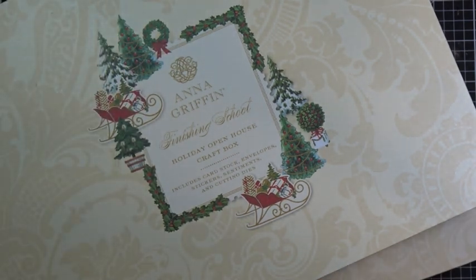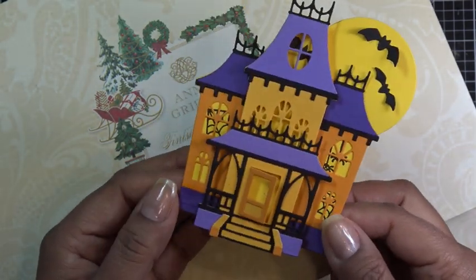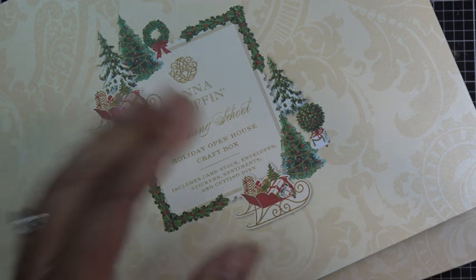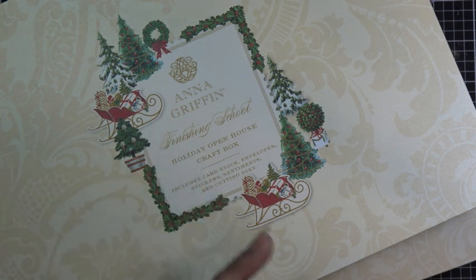So it is available. And then later today, keep an eye out for my little review of the Diamond Press Haunted House. It's so cute. I made a dimensional card like this. I will probably have a delivery from Impressions Obsession today, so that video will also be out. There's going to be quite a few videos, but this is just a quick one to let you know to go get your house kit if you are curious or wanted it to begin with.